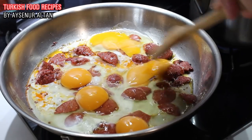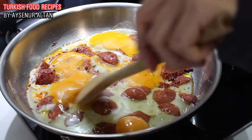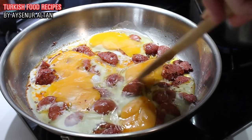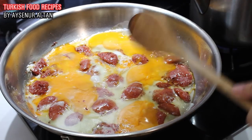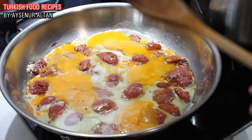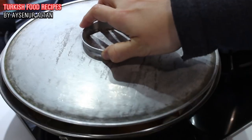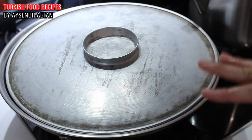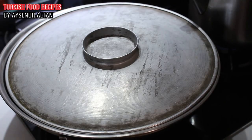I will break the yolks just a little bit. If you prefer, you can leave them whole. I'm not going to bake it too much. It is important for me. The heat is medium right now. I will close the lid for just 10 to 20 seconds to make a little steam inside, but not too much. I'm going to wait so it's not overcooked.